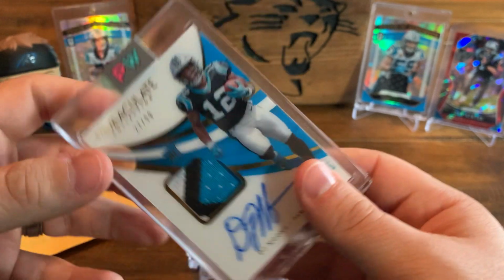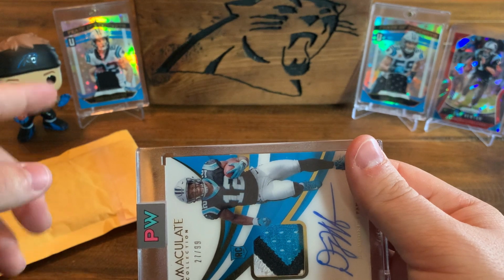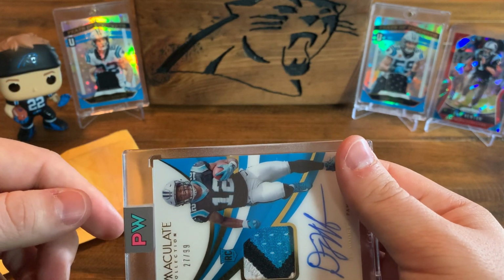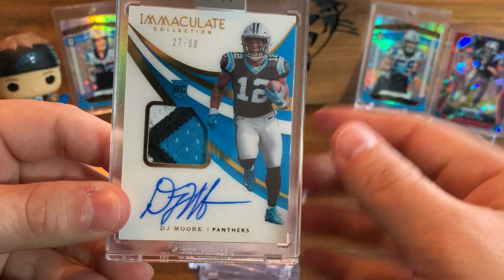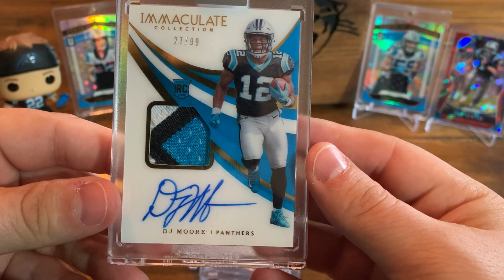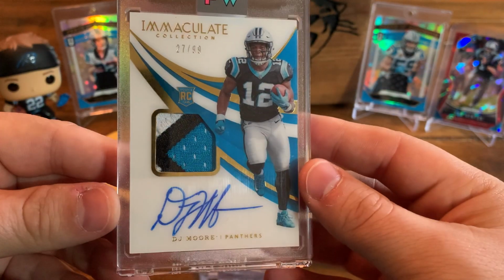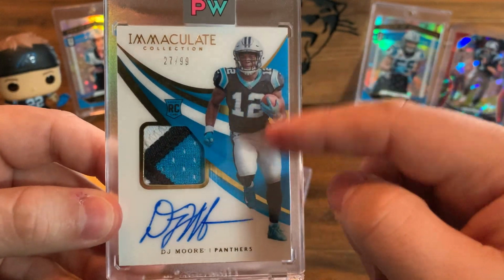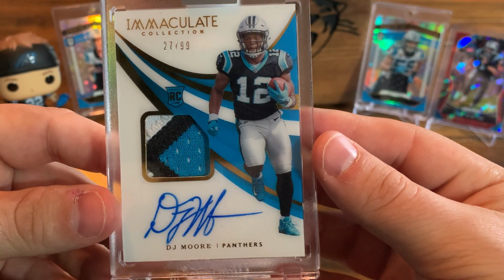You know, as you can tell, compared to the ones in the back, this has some character on it. Like those are just kind of plain pieces of jersey, whereas this is like at a seam or a number or something like that, and it's got 3 colors on it. Very cool patch, very clean on-card auto on this kind of acetate finish, super prominent. And you'll notice a theme. That's kind of what I prefer in a card, but very cool.